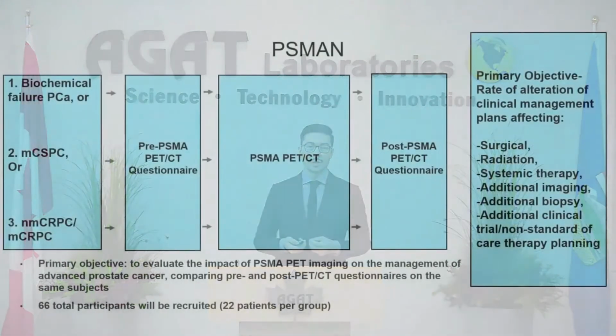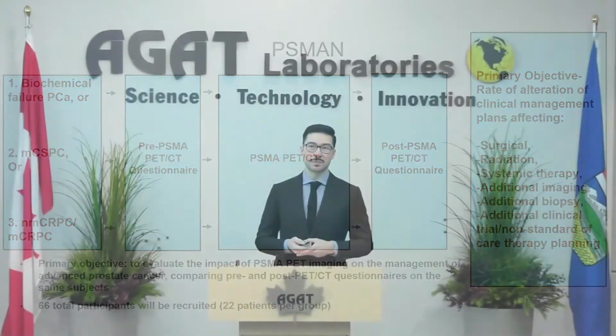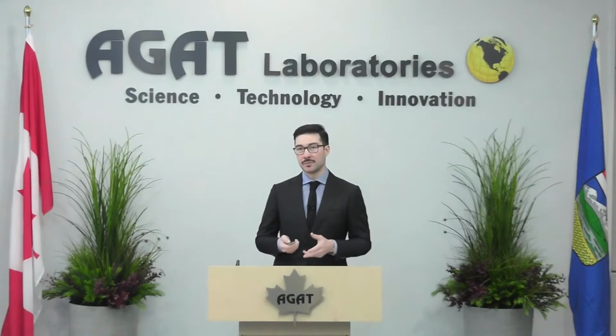So the PSMAN trial is one that we have developed here, looking at patients who have biochemical failure or metastatic castration-sensitive prostate cancer, or castration-resistant prostate cancer, either metastatic or non-metastatic. We look at the impact of PSMA PET imaging on the management of advanced prostate cancer, comparing a pre-PSMA PET questionnaire to a post-PSMA questionnaire after they have had PSMA PET imaging. We're aiming to at least recruit 66 patients with the primary objective of the rate of alteration of clinical management of any therapies or biopsies or other changes that we might see impacted in typical standard of care imaging.